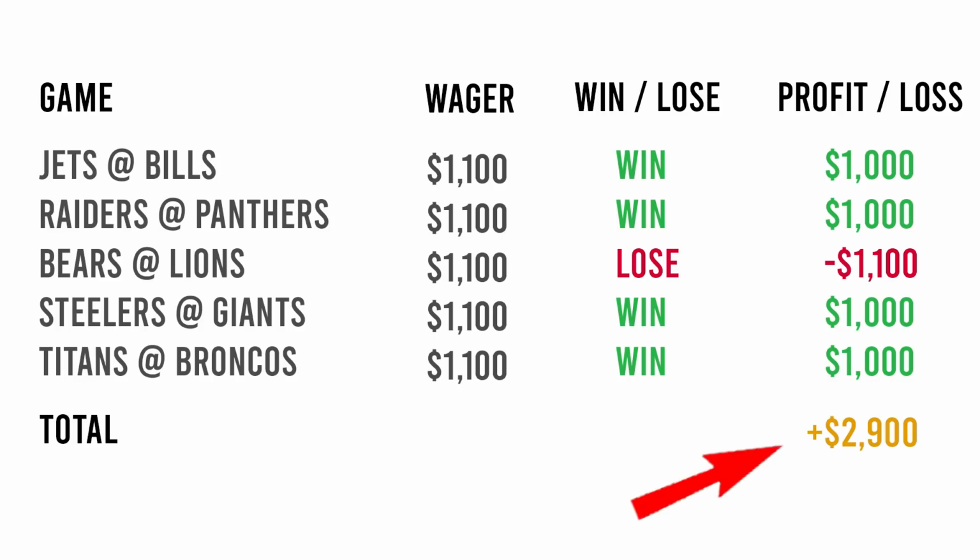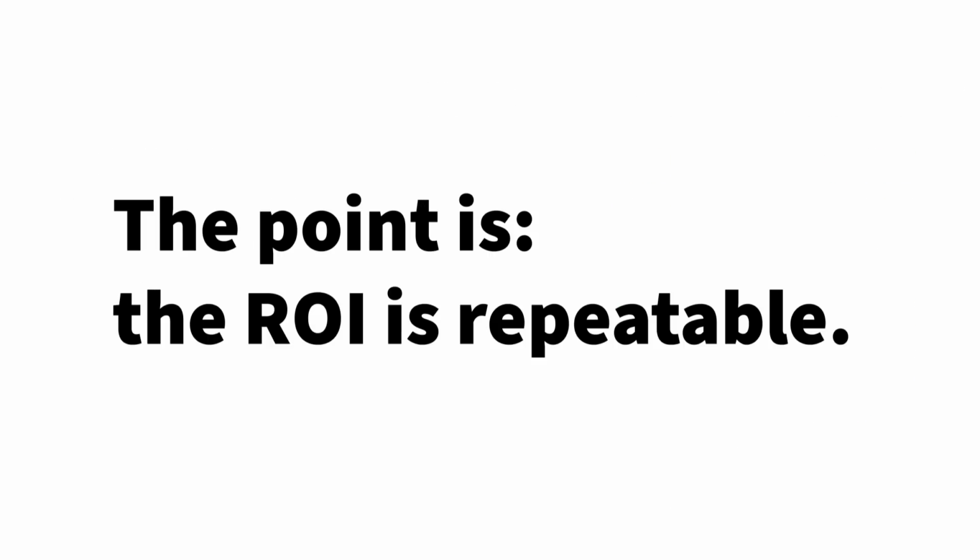This $2,900 can instantly be invested tomorrow on other plays, whether it's in the NFL again, or the NBA, or the NHL, or whatever it is. The point is, as mentioned before, the ROI is repeatable.